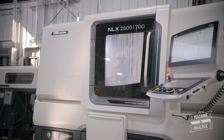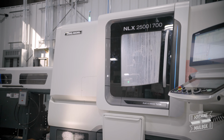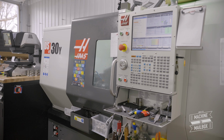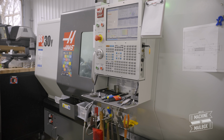You can't start a business buying Grobes and DMG Moris without having just a bulletproof idea with venture capital behind you. It's just not possible, and I don't encourage you to try it. The Haas machines are still in the shop today. Every single one of them is still churning out parts that we're shipping every day. This is kind of a unique situation. It's the American story, right?